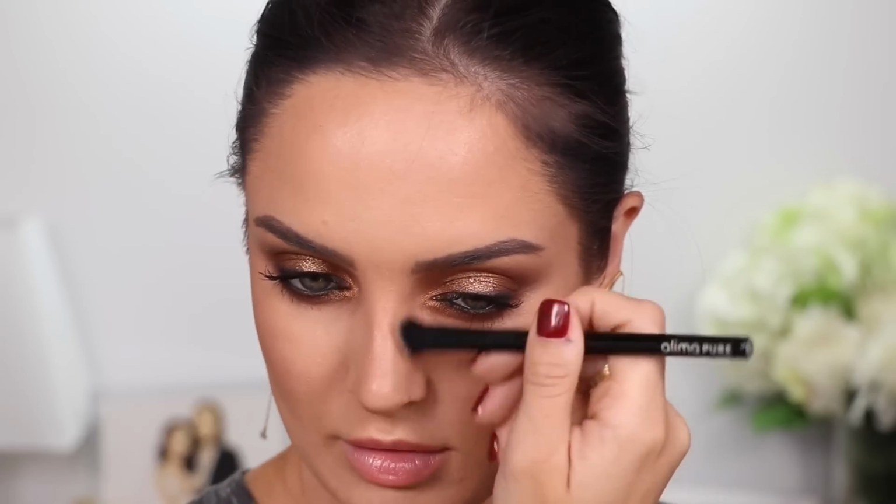Blend it out. How's that? New me? Or is it a bit obvious? Let me see. Oh, it's a bit, nose contour's a tough one, isn't it? Because you can make yourself look like you broke your nose so easily, and I feel like I've done that.